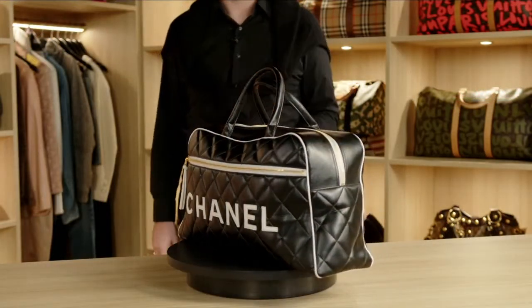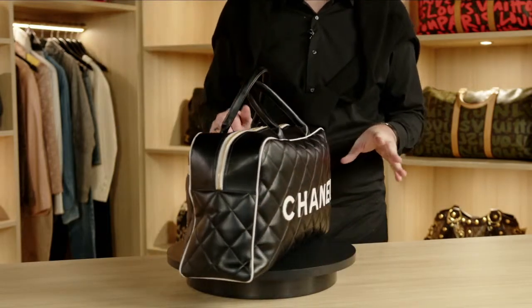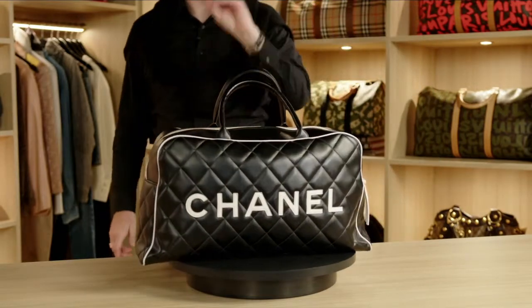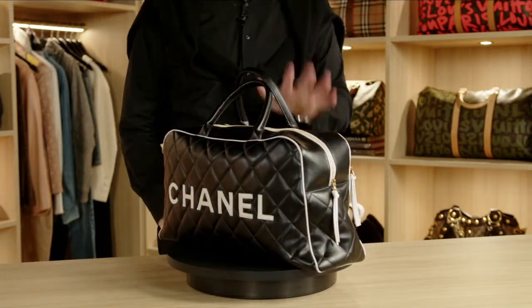$6,950. This is no longer in production. Look at this, stunning, look at this condition. White trim all the way around, the white leathers are leather, and then they are stitched onto the bag. It's not printed, it's not painted, it's none of that. Beautiful, beautiful piece. I love it.